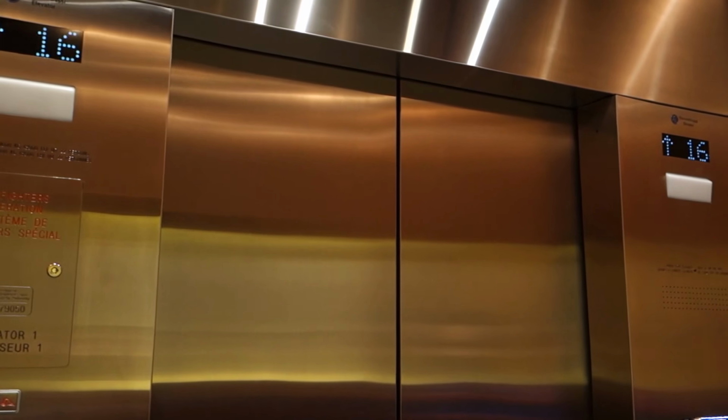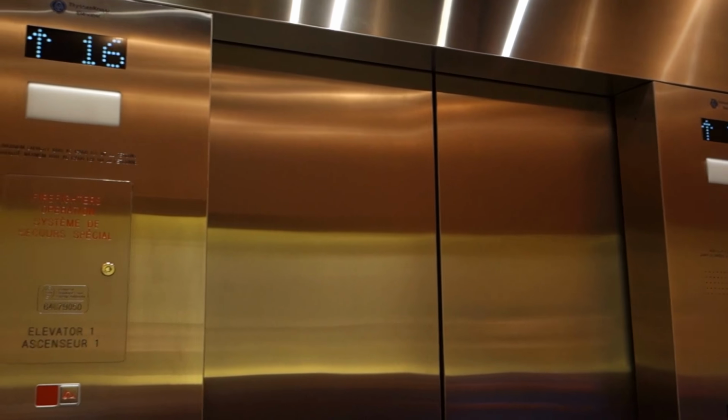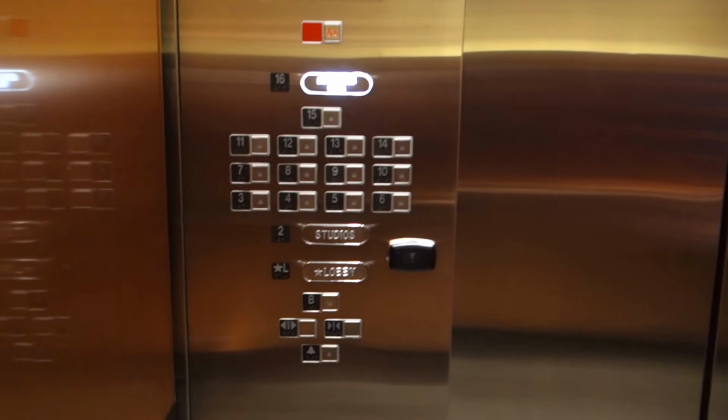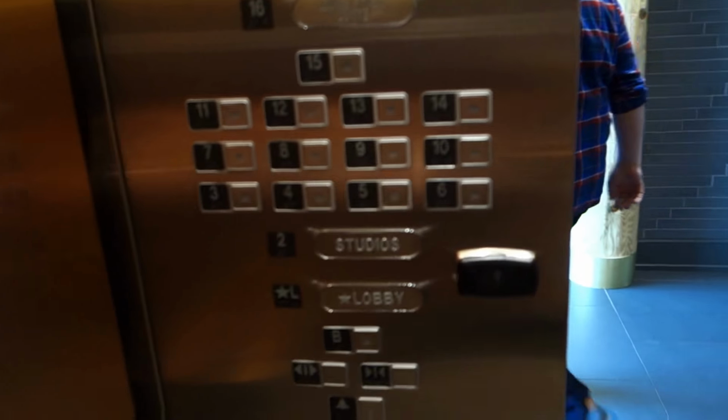Taking a video of the elevator and a ride. Do you know where the rooftop bar is? I think it's up here. And got some classic leveling.